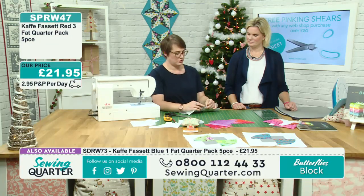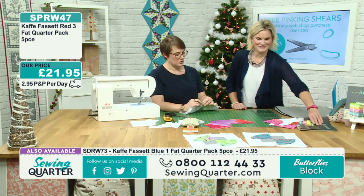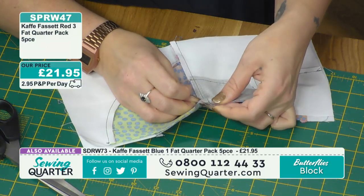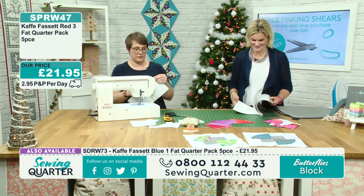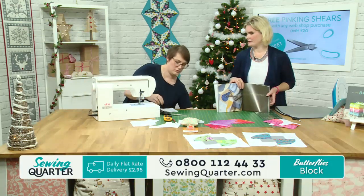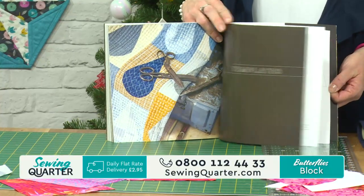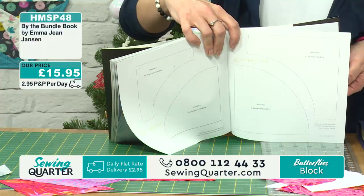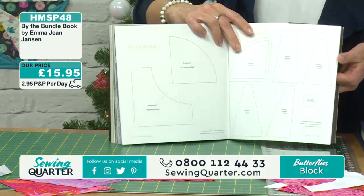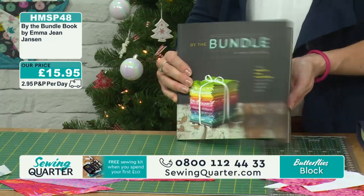So I'll just do the trick of butting the seam up. That's why I wanted it going towards the wings, so that we can do that, and then I'll pin that in place. If you love your circles, you've got your templates in the back, so you can photocopy those, or you can get a circle cutter. And there's all the template plastic, with various different shapes and sizes in there. If you're doing the circles, I'd get a circle cutter, but you do have other shapes to use as well.